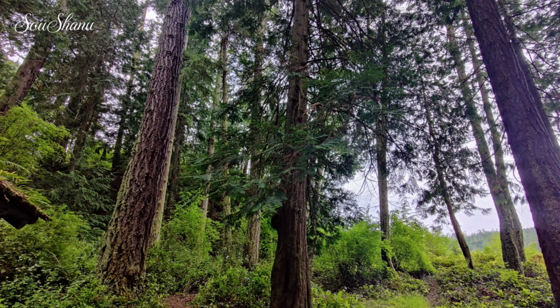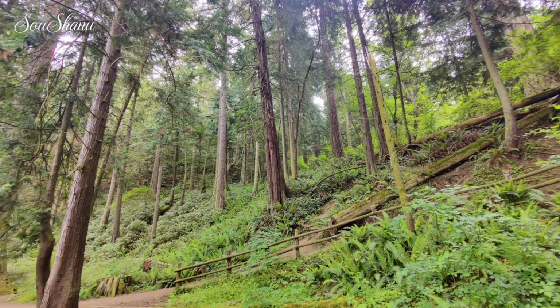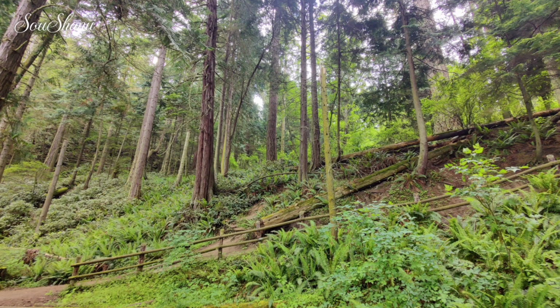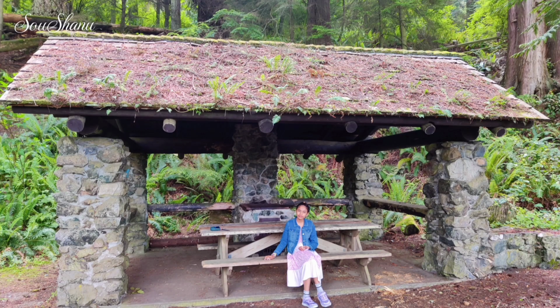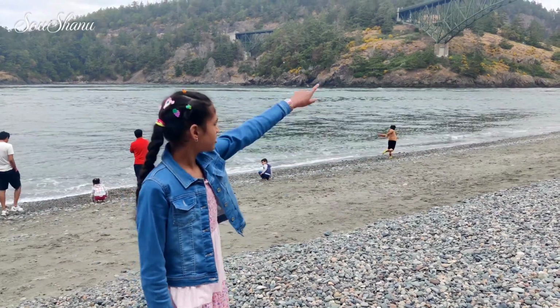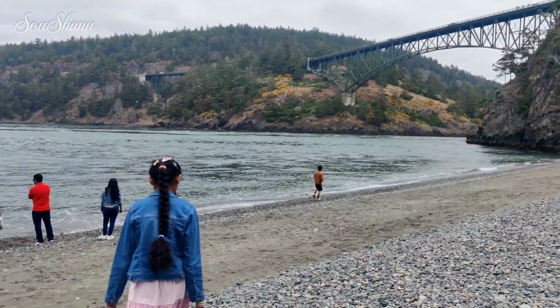The trail is full of greenery and there are a lot of people walking with their pets. The trail is so beautiful and it took us maybe 25 minutes to get down to the beach. Look at the resting place, it is really old, and look how beautiful it is. We are finally at the beach. Look at the huge bridge up there.